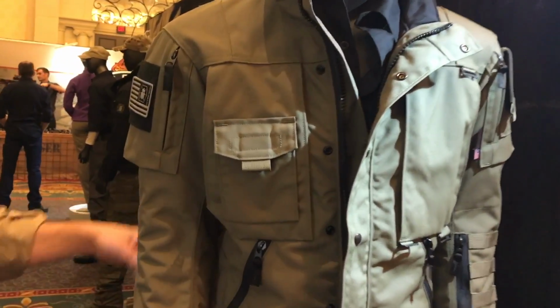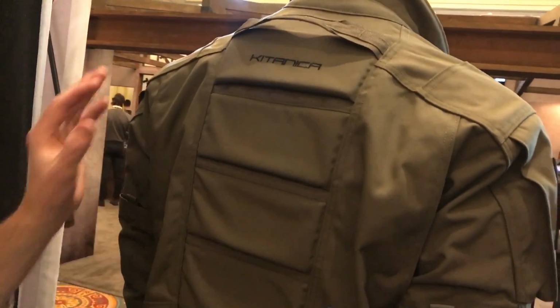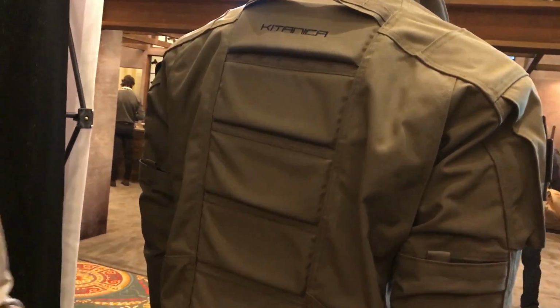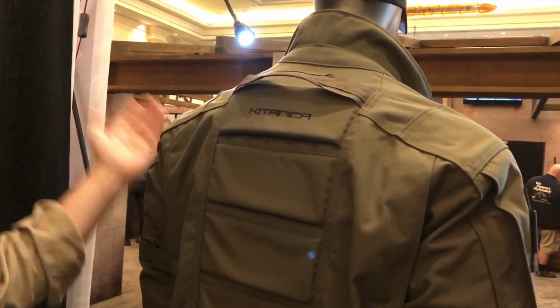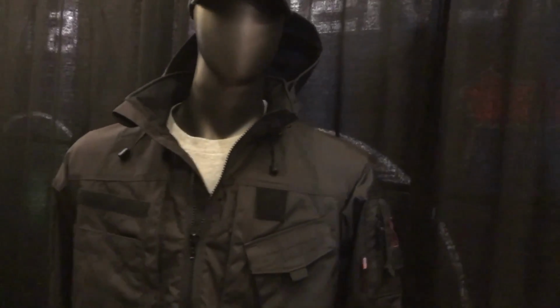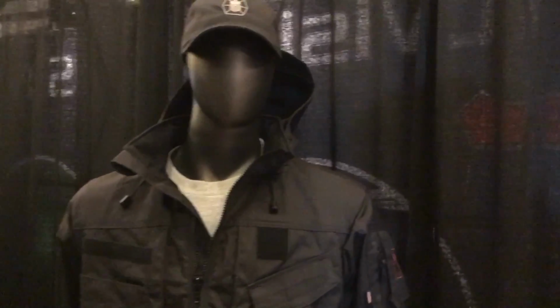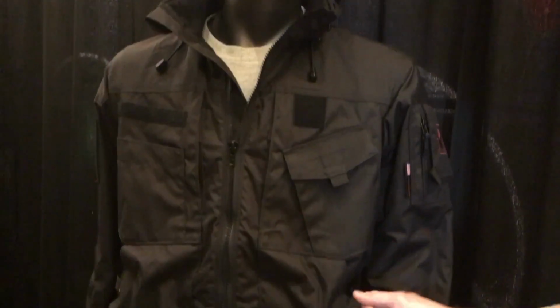It has a padded spine around the back. So this is closed cell foam, and it's basically like an enduro motorcycle jacket. This is a redesigned jacket that started it all for the company. We make jackets in varying thicknesses of Cordura fabric. This is our Mark VI, and it is a 330 denier Cordura.